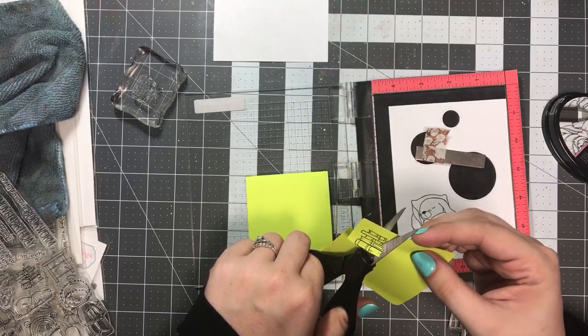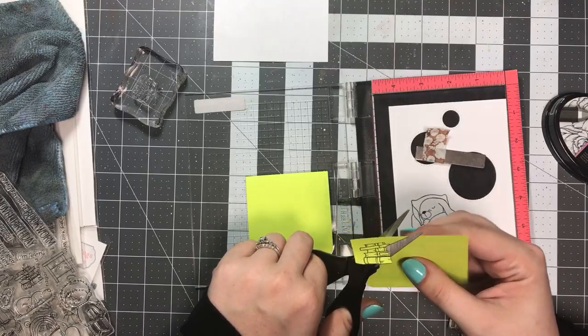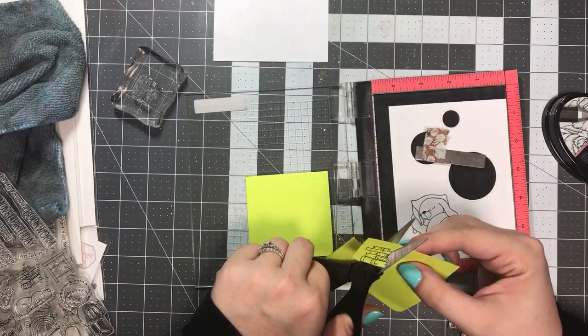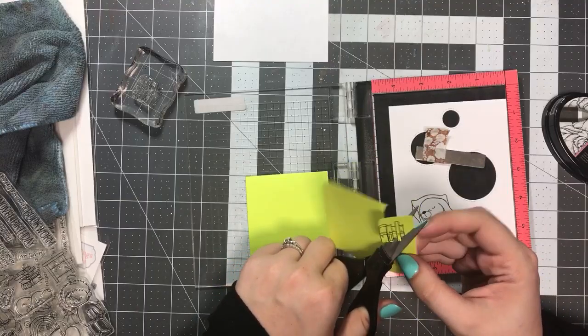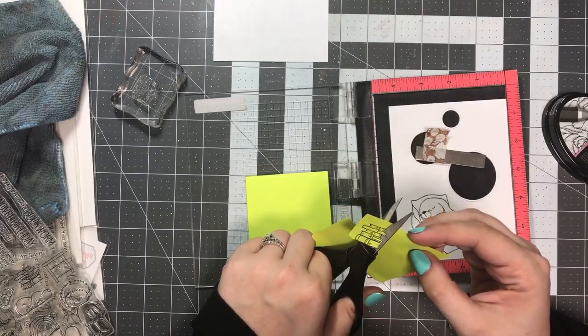Ask me how I know. I actually had that happen for a project I was doing for Altenew for a guest design spot recently, for their Build-A-Flower release, and yeah, it kind of ruined my whole project, but I was able to save it, so at least there's that. You guys know how I don't like to give up.